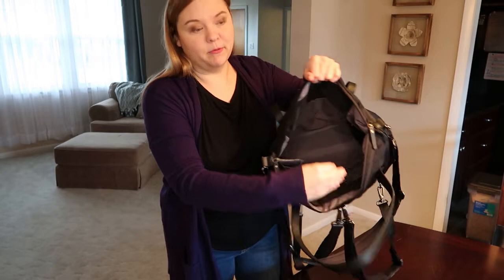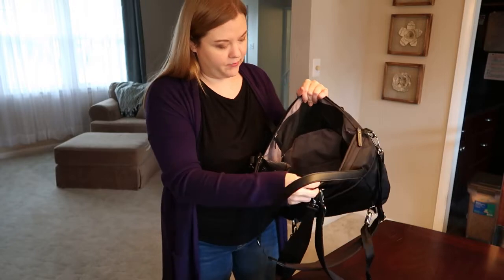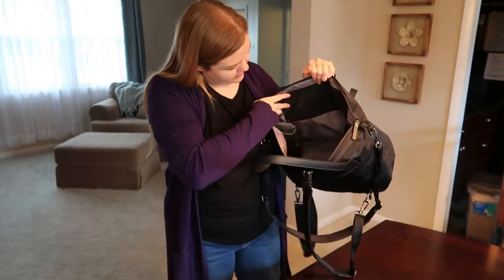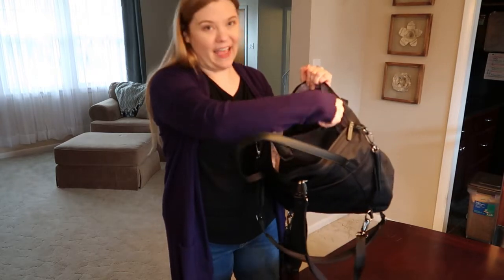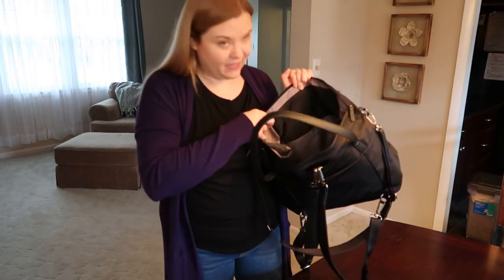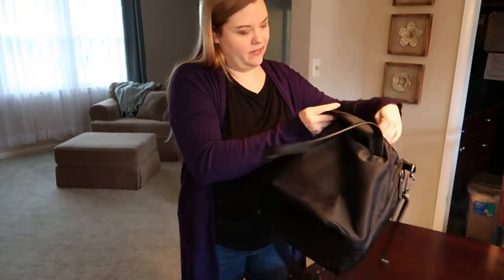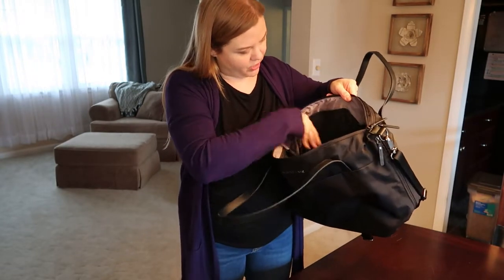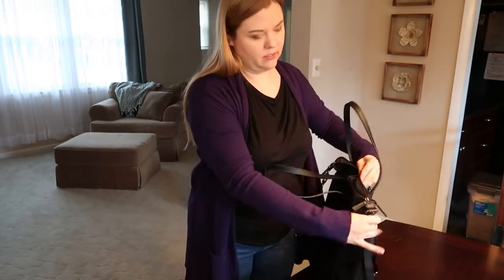I don't know how well you're going to be able to see, but there's a big mesh pocket down one side that you could put a bottle or an umbrella in. And then on this side, inside, there's a mesh pocket with a zipper and a fabric pocket with a zipper. There's also a fat pen loop. I don't know what I would call this. It's too big for a pen, but it's a fat elastic loop. And then there's also a regular pen-sized pen loop. And then on the other side, there's two open, stretchy mesh pockets, and then one larger fabric pocket that velcros shut.